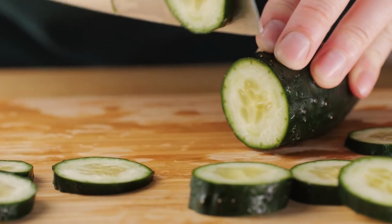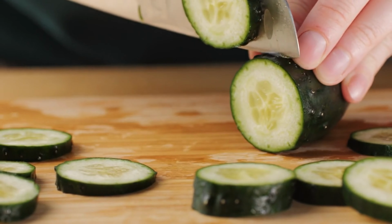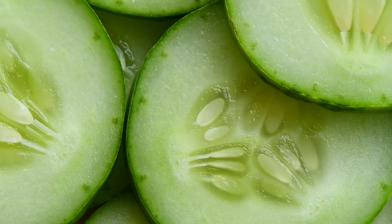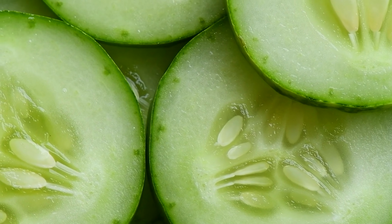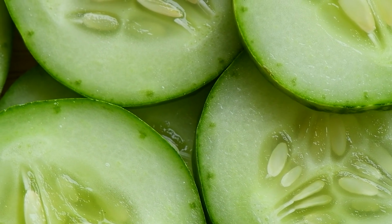Instructions: wash the cucumber thoroughly. Slice it into 1/2-inch thick rounds. If you prefer, you can peel stripes on the cucumber for a decorative look before slicing. Place the cucumber slices on a serving platter. Top each slice with a generous amount of crumbled or cubed feta cheese.